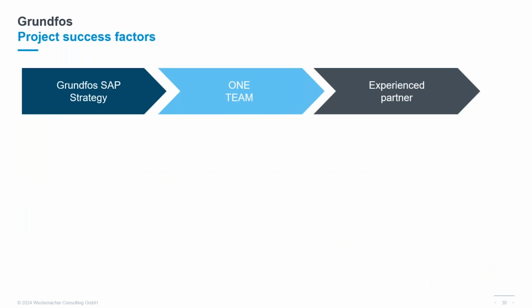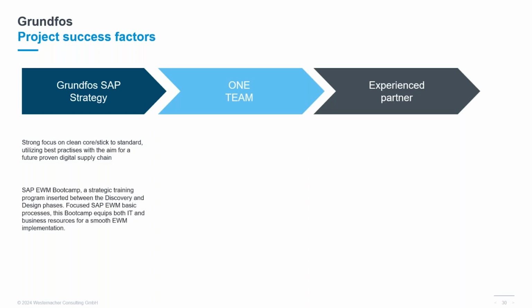Looking a bit then at the project success factors: stick to standard and have this vision of a digital supply chain and talk about that. I think it was the biggest success factor, because that has become kind of the leading statement. EWM Bootcamp, we see in all projects, but specifically in Grundfos, to run this, to get people to understand the capabilities, how EWM is working. It will be a big thing for the success of the project, but also for change management and utilizing the receiving organization, building a strong receiving organization, having them with us in the change management, and doing those bootcamps in a good professional way, we think is key. And utilizing the sandbox. There's so much you can do in the sandbox now with standard best practice that you can set up and show to the client.